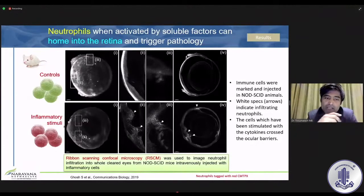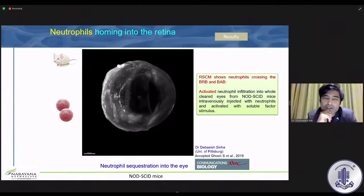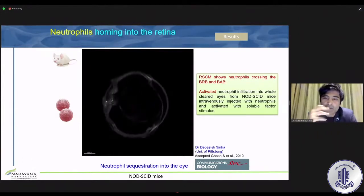So then for the animal model, we looked forward to our collaborators in Pittsburgh, Dr. Debashish Sinha, along with Arkasubhra Ghosh, to design this particular experiment. What we did in this experiment was that we took the immune cells and tagged them so that it would be easy for us to image when we do the scan. And we injected the cells intravenously into the NOD-SCID mice, and then we imaged using a ribbon scan. What happened in the ribbon scan was that the white specks which we can see are the neutrophils, and play the video.